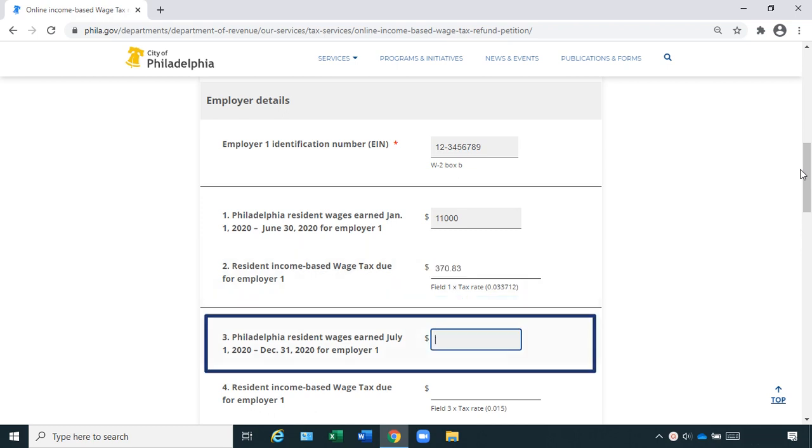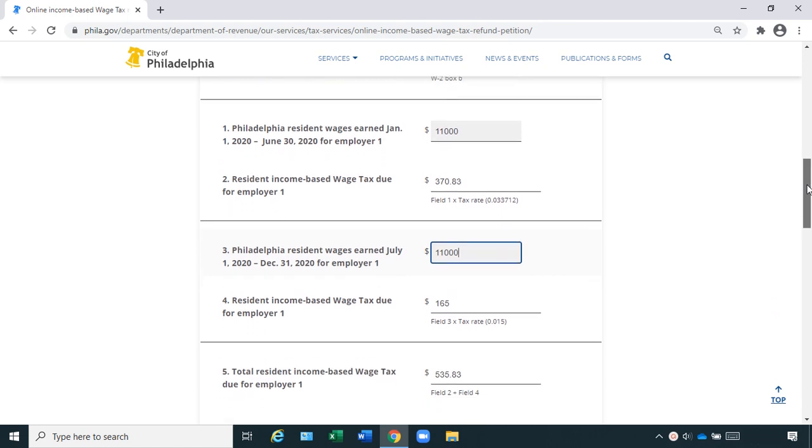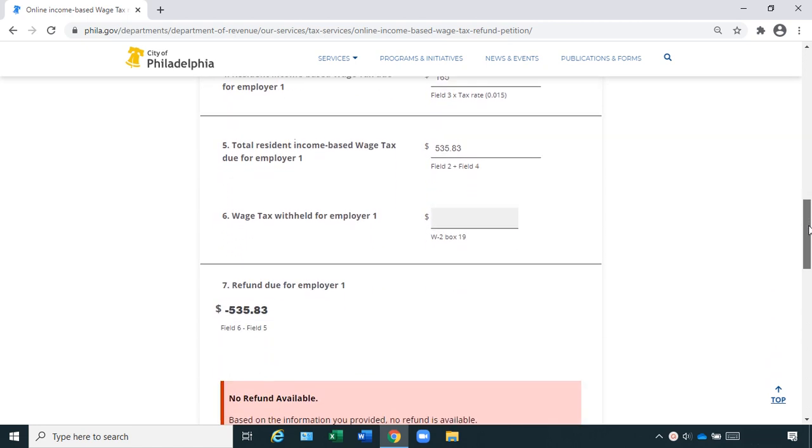For field 3, type your wages for the second half of the year. If you do not know the exact dollar amount, use the highest compensation on your W-2. Find that amount and divide it by 2. The online form calculates field number 4 and 5 automatically.